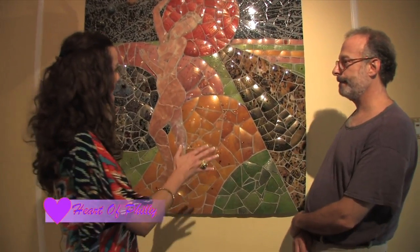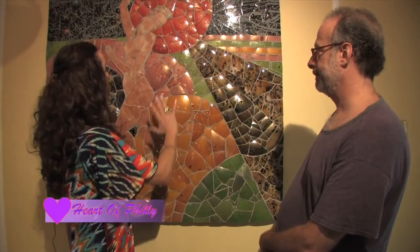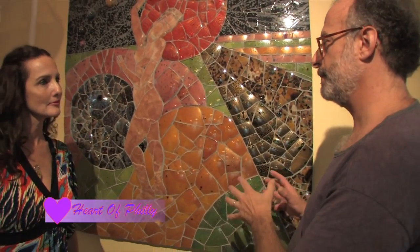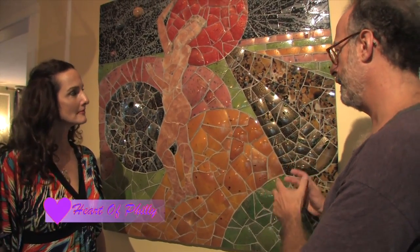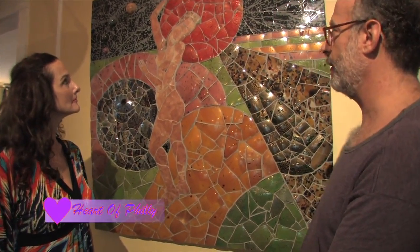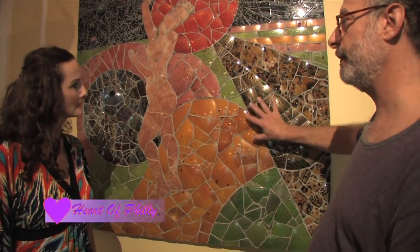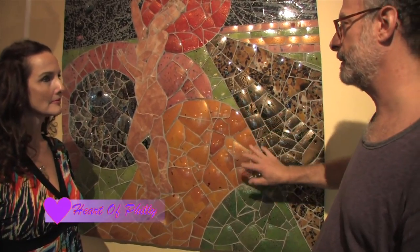Now, I noticed there are a lot of different textures running through here too. Can you explain a little bit? Sure. Part of my interest in wanting to use glass shards is that the pieces are from broken vases and vessels, so they're convex and concave. They're not flat like stained glass. Because of that, I can get into bas-relief ideas across the mosaic surface.